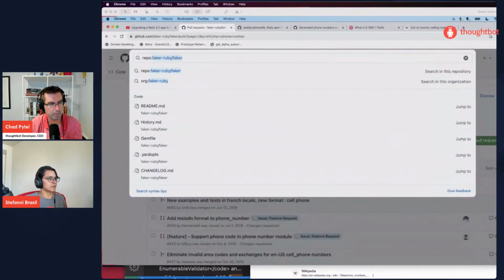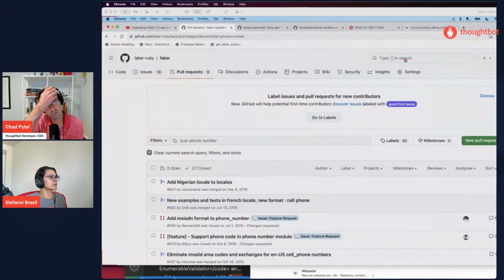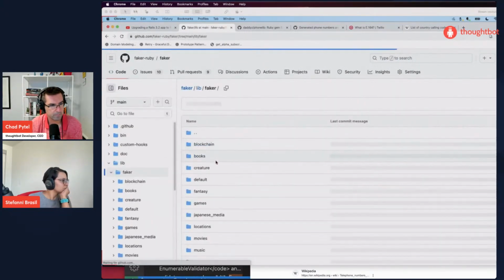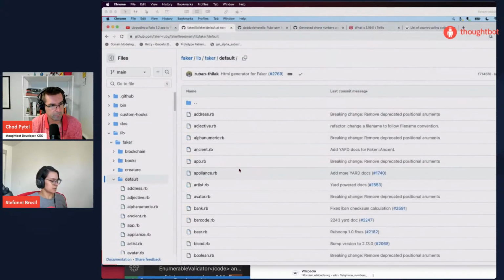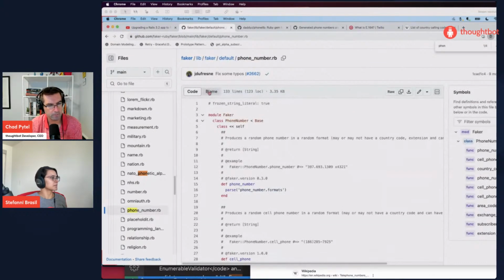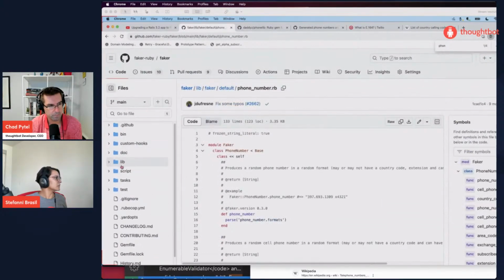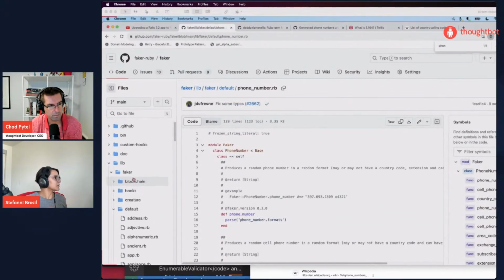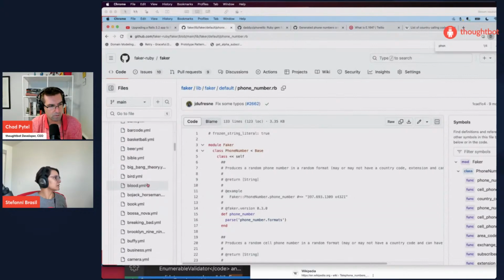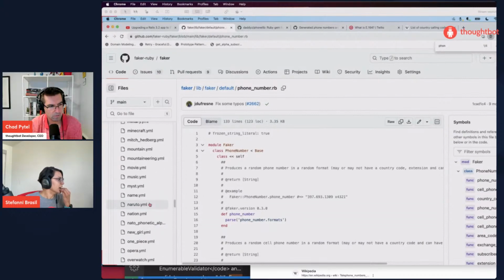Okay, let's go to the file. I think you have the git blame in the... I want to go to lib, default phone number. Here. Well, it's the YAML file. Oh, you want to go to the YAML? Yeah. Okay. So that would be lib, locales, and phone number.